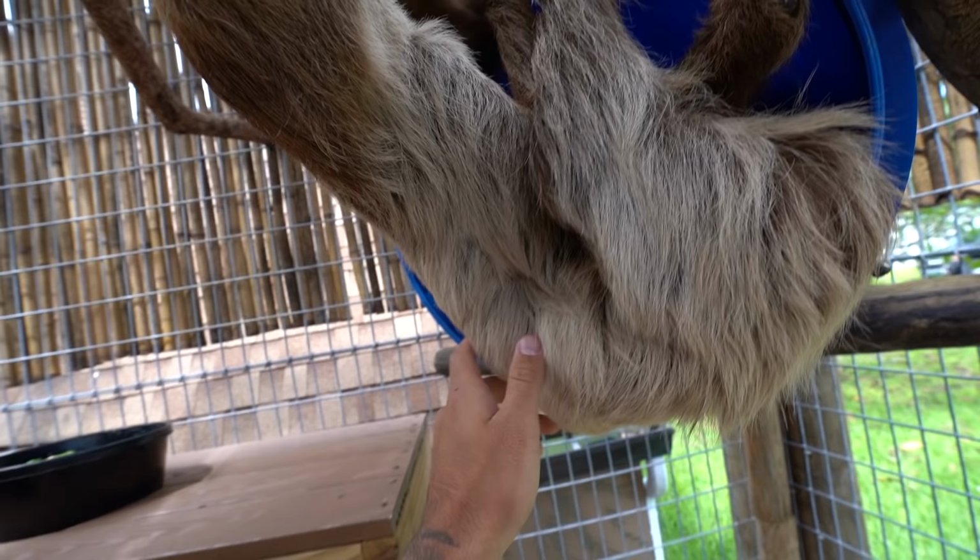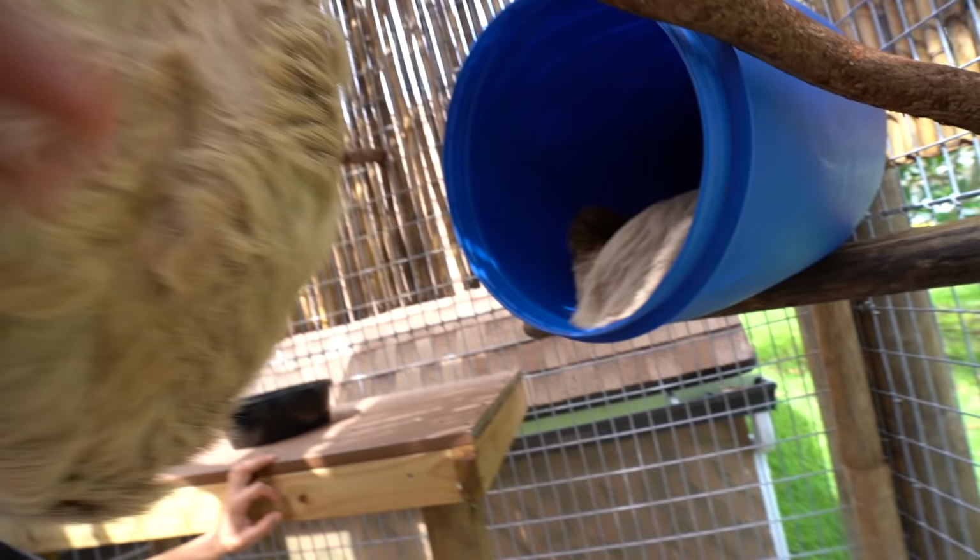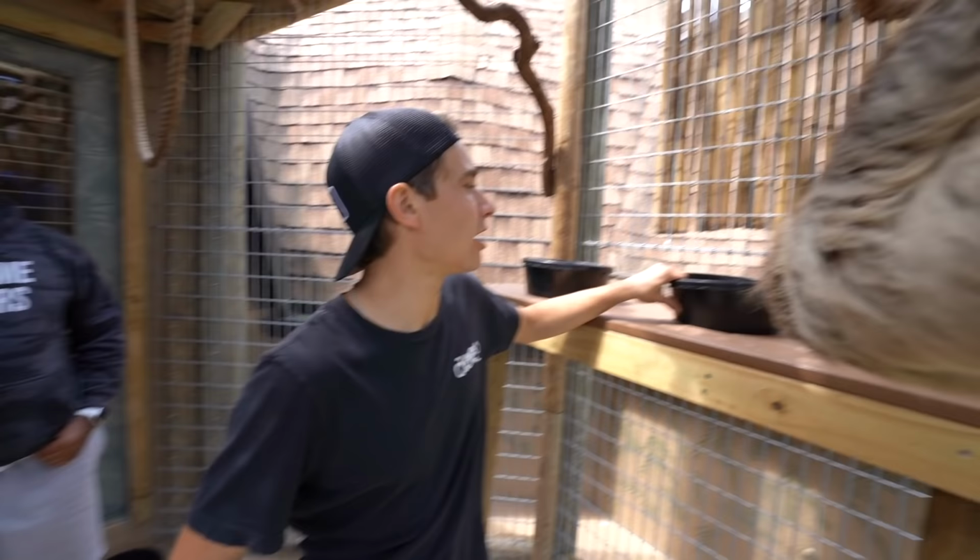Right? Crazy. This is how I feed them. Oh, what the heck? Oh, there's another one in here. Yeah, there's three sloths. Dude, homie, you're knocked out. Don't they sleep a lot? They sleep when it's really hot out. They're pretty much sleeping. When it gets nice and cool in the late afternoon, that's when they come out and they eat.